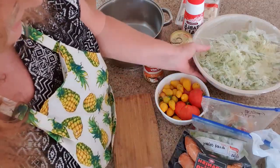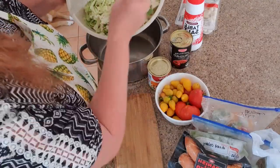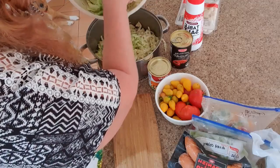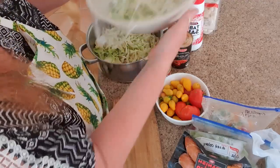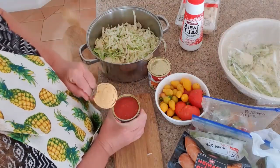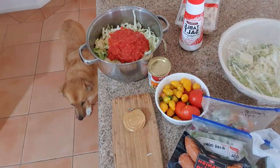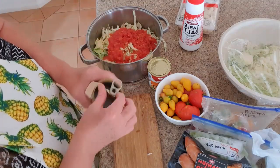So all I'm going to do is start adding things to my pot, which is over here. Cabbage always wilts down, and you put a lot in, and by the time you've cooked it, there's not that much. So I will use a lot of that cabbage, but I will save some for something else. I'll add the tomatoes. I'm going to need some water. So I'll run the water through that can so that I get every last bit out of it.